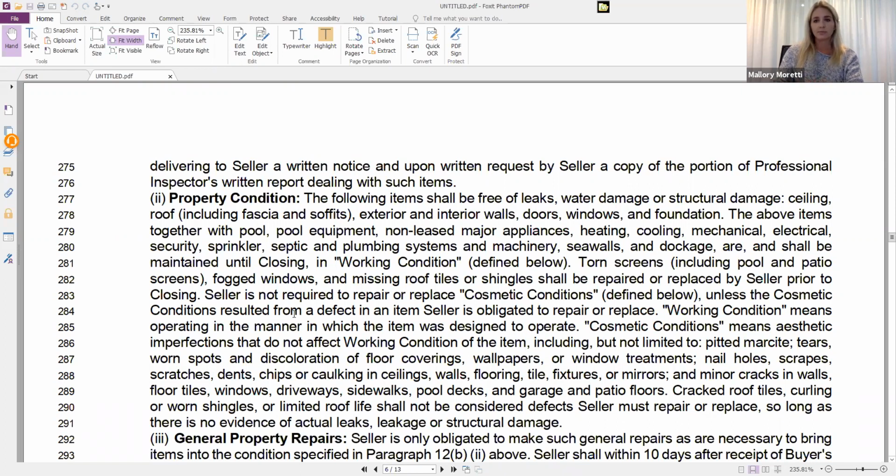So I want to touch base first because I see this almost weekly about the life of roof, that, oh, my inspection came back and the roof only has 2 years left or 1 year left, so the seller definitely has to fix that. False. The contract states, I believe it's the last line, yeah, starting at 289 to 291, it states that limited roof life is not a defect that the seller must repair or replace.